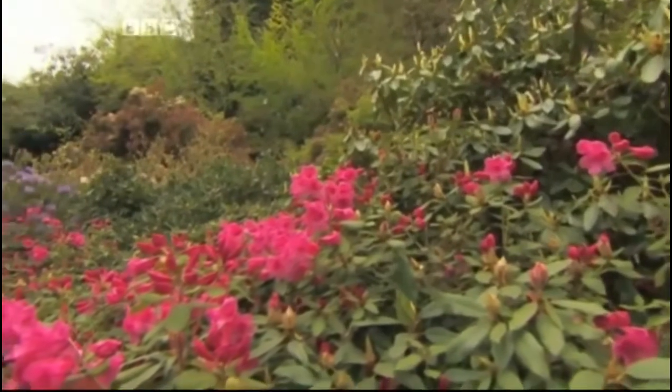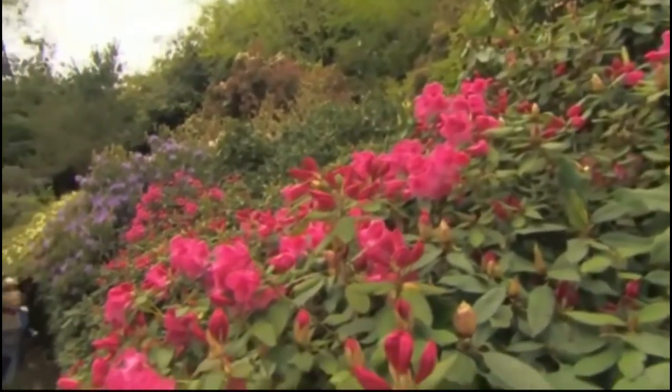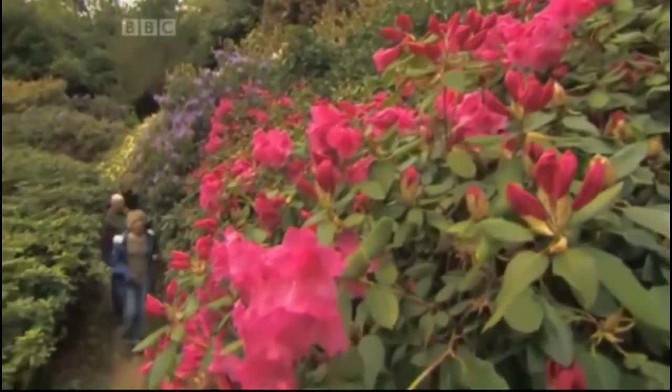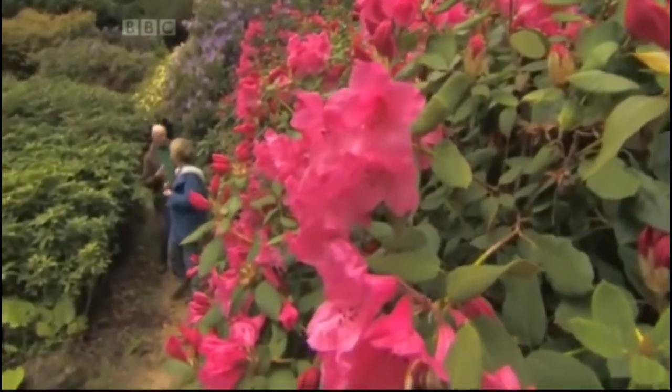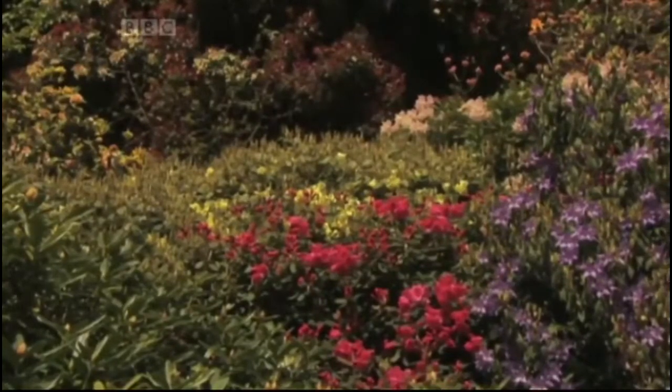This is just amazing, isn't it? It's an absolute wall of rhododendrons. Yeah, they grow like this in the wild, and we try to replicate the way that they grow. Yeah. So that they can protect each other, because they don't like the wind. Obviously works, doesn't it? But, well, that's right.